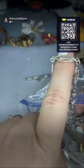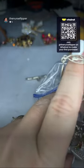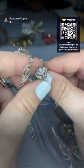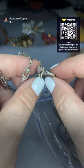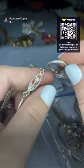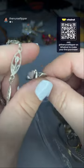All right, I think I'm almost done. I'm tired, guys. I'm tired. Oh, this one needs repair. It's a tiny mother of pearl inlaid. This one looks like another Native American piece, too. But it does need soldered. Needs repaired.